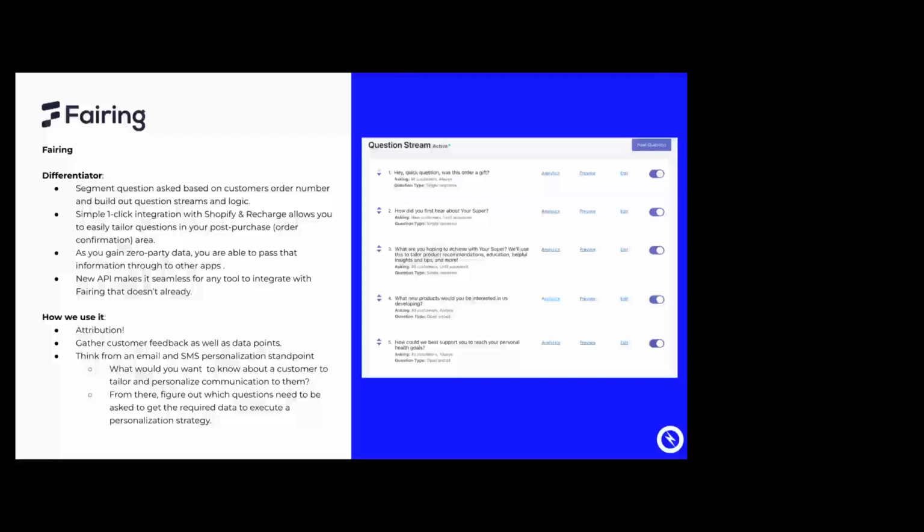Even simple things like Black Friday, Cyber Monday: as opposed to sending out a hero image with a product that is for oily skin, you would be sending out an image of a hero product for dry skin to your segment in Klaviyo that has answered that they have dry skin as a response to one of the Fairing survey questions.